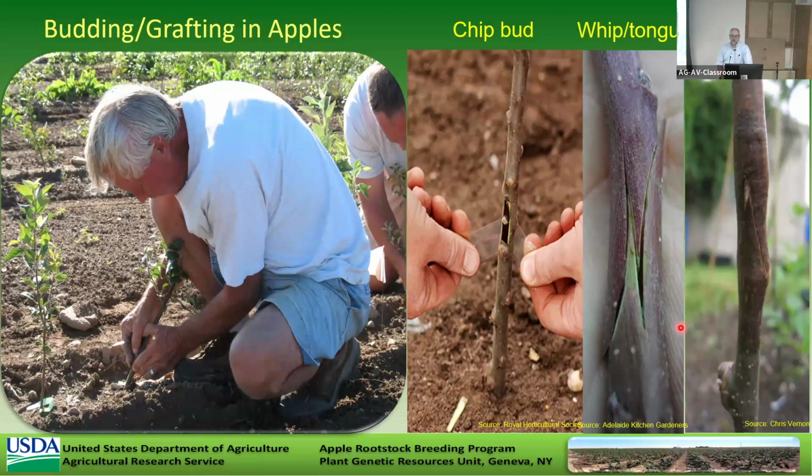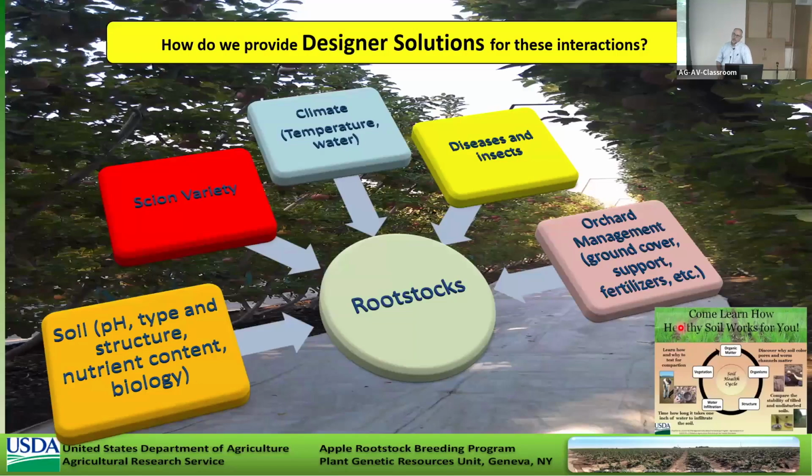And so rootstocks have now become a central actor in all of these interactions in the orchard. So we have interactions with diseases, climate, soil, and then sometimes the orchard management. So with rootstocks, you can do a lot.